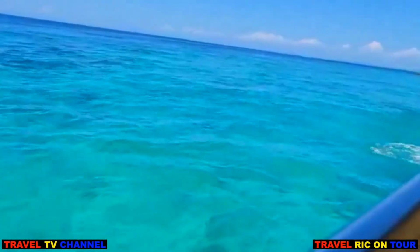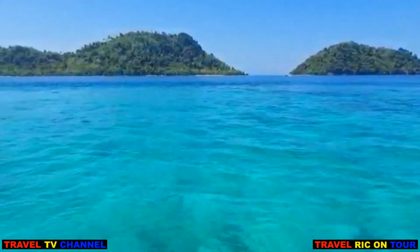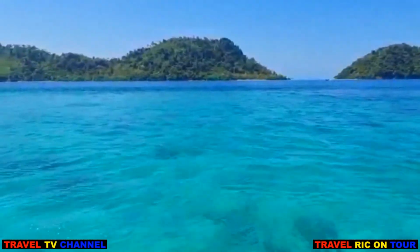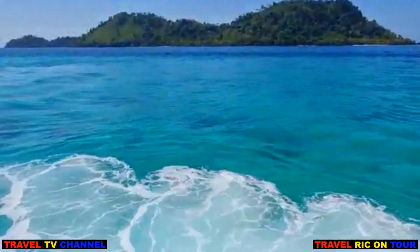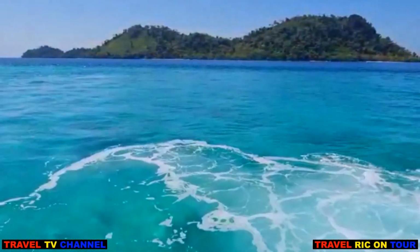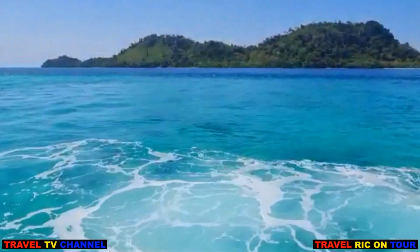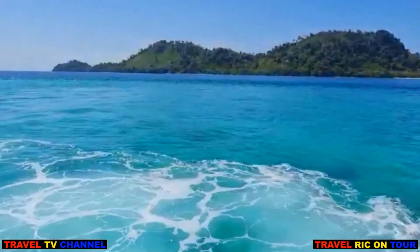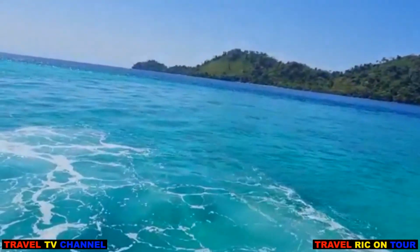Only in Thailand will you see seas as calm as this. And look at all these other little islands. There's so many of them. So I'm not sure what this one's called, but we're reversing in now. And I see in the distance, there's a few people here already. I'll show you in a minute. Isn't that calm? It's really nice.